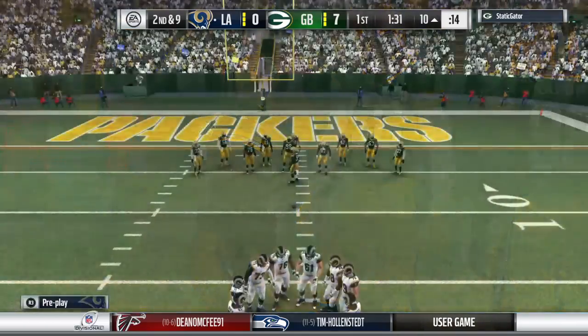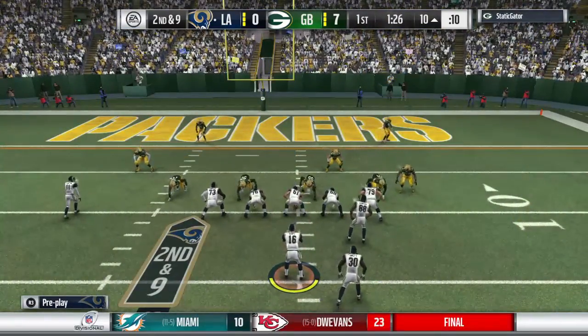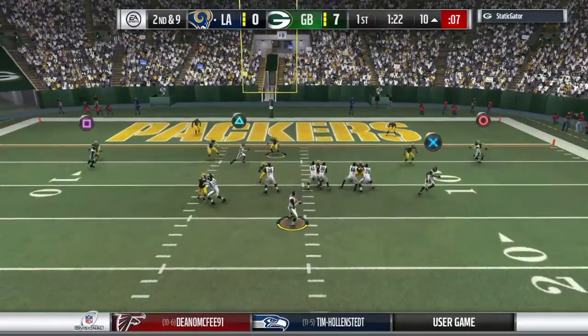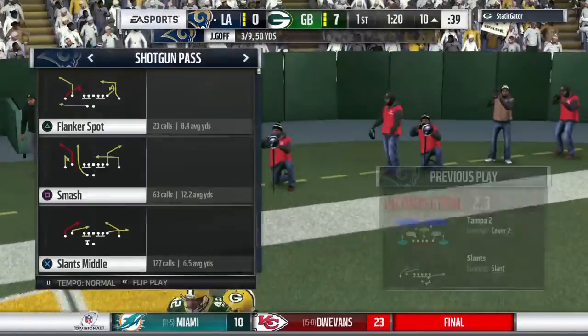And if I'm them, I get a little bolder now. They won the first battle. Keep coming after them. Put the pressure on them. Here we go. Green, 39. Here's Goff now on 2nd down. And he slings one that's incomplete.